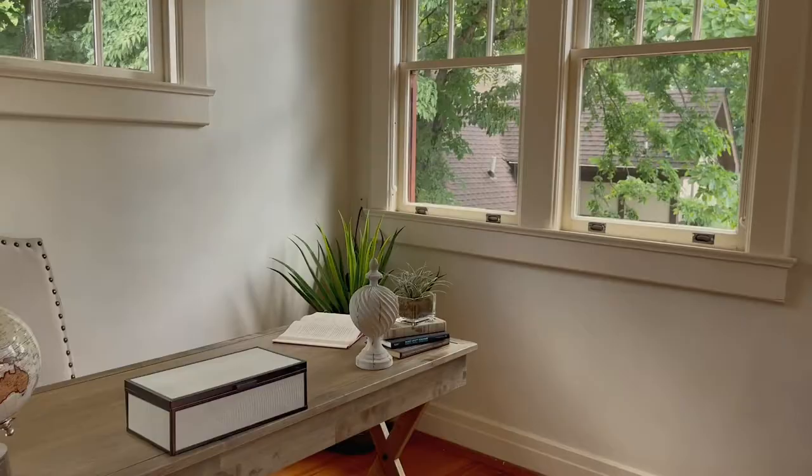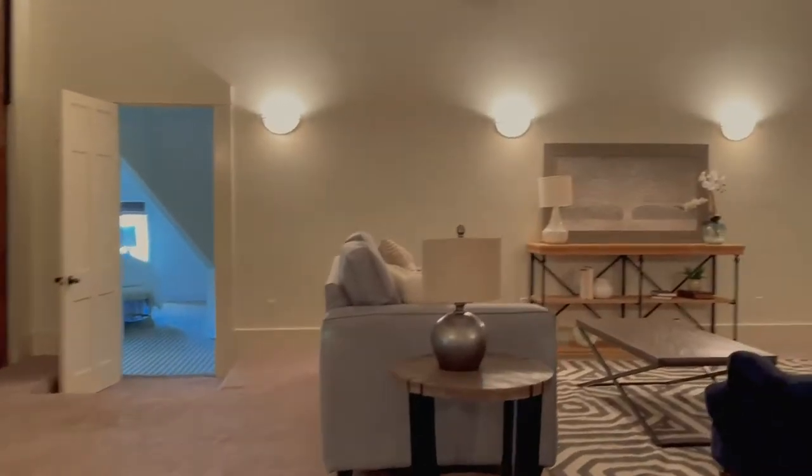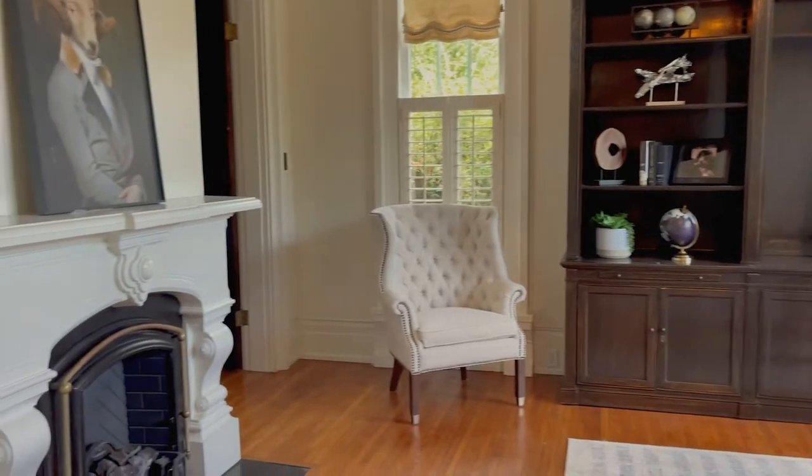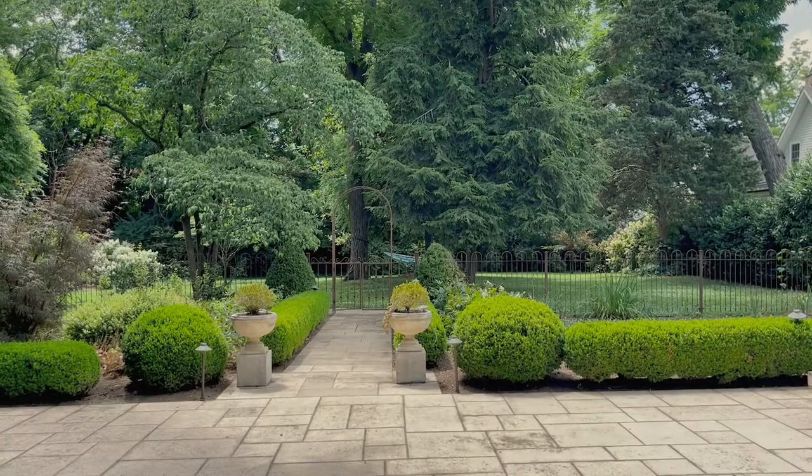$2.695 million gets you a lot in Tennessee. Wouldn't get you that far in New York City, but here you're getting a house, a yard, right in the center of town, and just incredible renovations. So I really like this house.